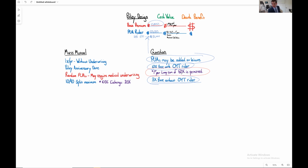They'll allow a maximum of up to 50 times the base premium to be added in a PUA payment. So we can really exceed that 1090 split limitation, and we can easily do that without a MEC as well when you design the policy properly. We'll look at that in some of the upcoming videos to follow this one. But you can really do a lot of damage in some situations.